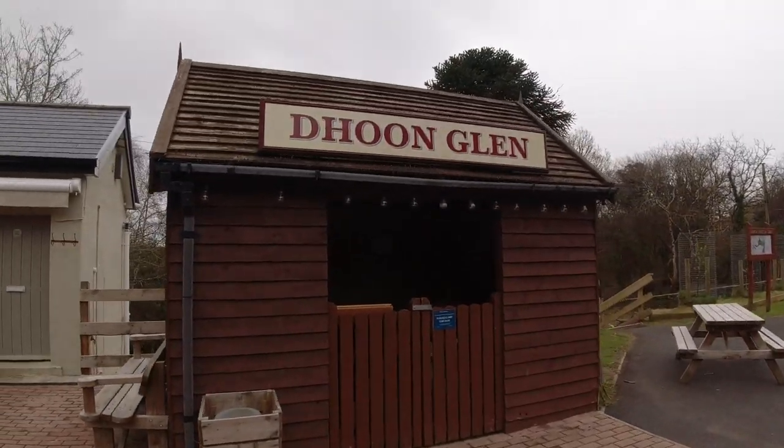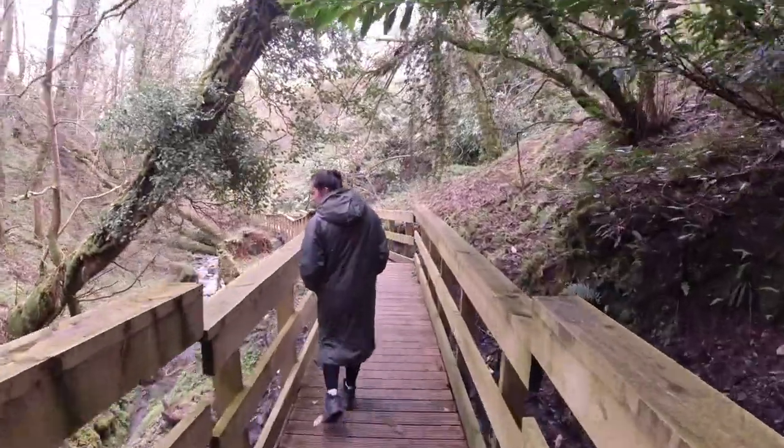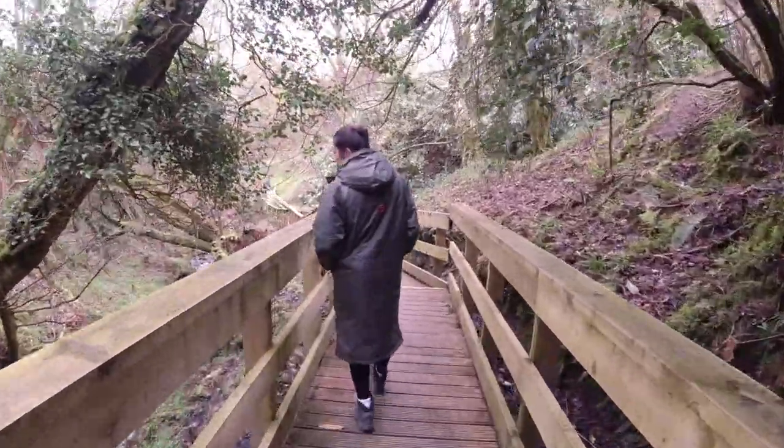We're just making our way down Dhoon Glen. It is one of the most famous glens in the Isle of Man. Follow the glen all the way down to the beach, basically.